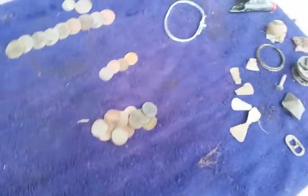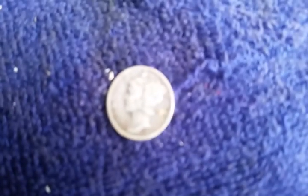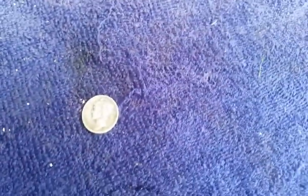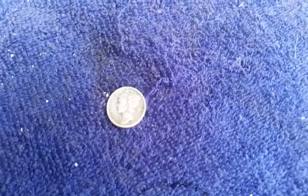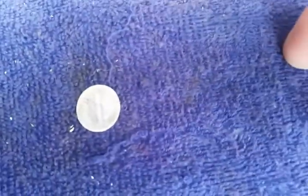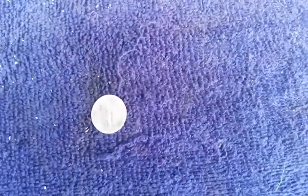And then one of my last digs was a Mercury dime. Let's see if we can get it in focus. No focus. It's a '43-S. Pretty darn decent shape too. By this point you would have seen the picture, so there's the Merc dime. So I got silver jewelry and a silver dime. Well, it doesn't want to focus on it.